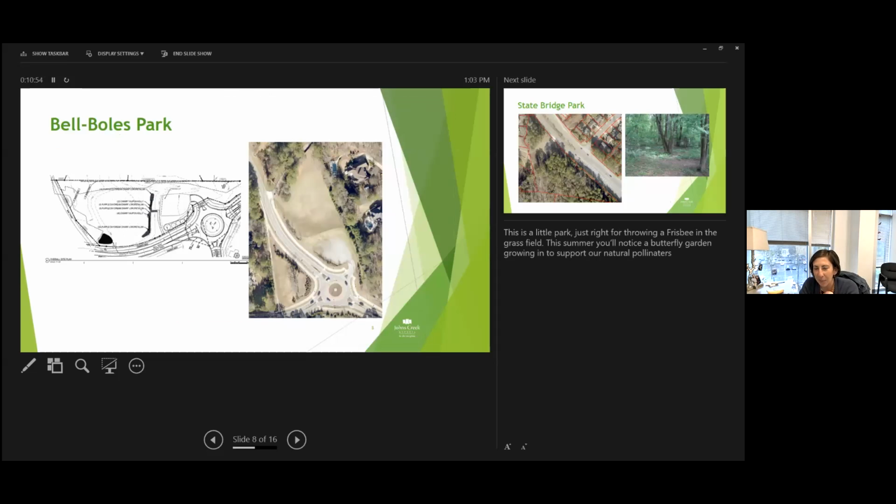All right, I'm going to move on. This one, I'm not sure if anybody's been out there yet. It's fairly new. Do y'all know where Bell and Bowls is? This little pocket park? Hey, we got one that does. Very good. A couple. Very good. Awesome. Well, y'all might have, if anybody's driving age, you might have driven by these.